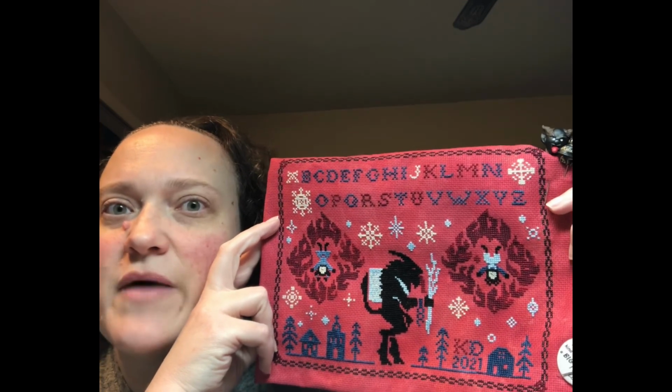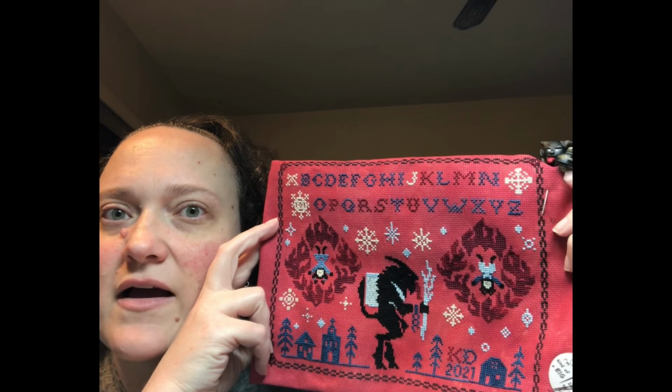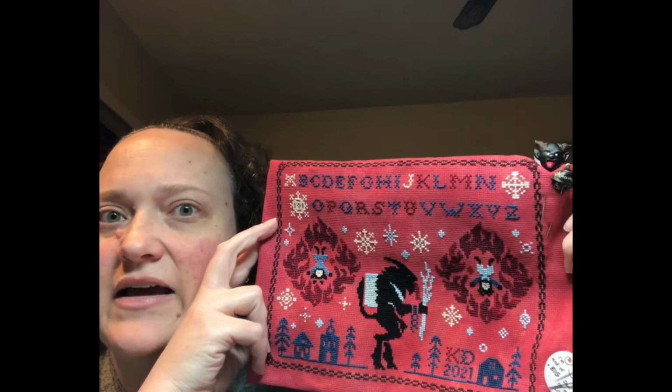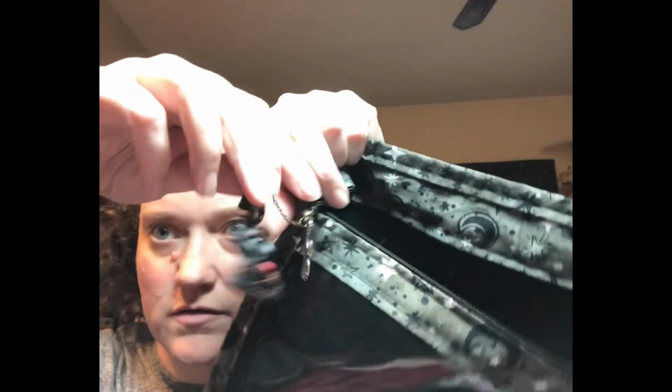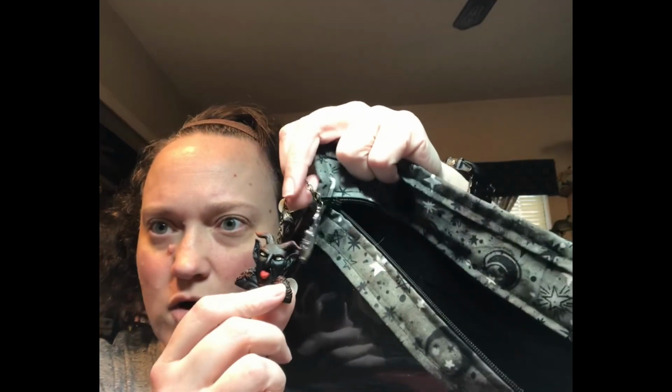And these little doodads became available, I couldn't believe it, mid-December. These are by the Primitive Hare. There were actually 4. There was Krampus, the black ornament, and then a Santa head and a white and red ornament. So I want to finish this with those. There was also this little bauble, this little Krampus charm with the little black ornament on it. So I want to be able to incorporate those into my finish. I just haven't quite figured out what I want to do yet.